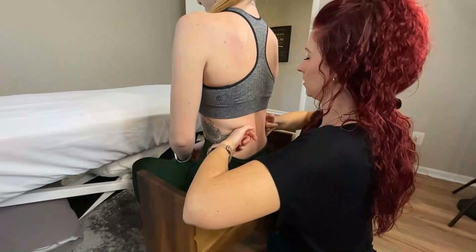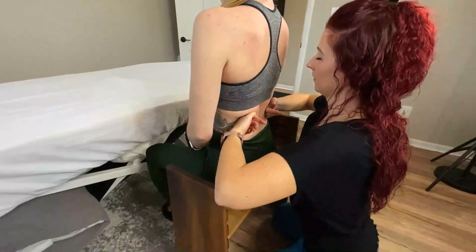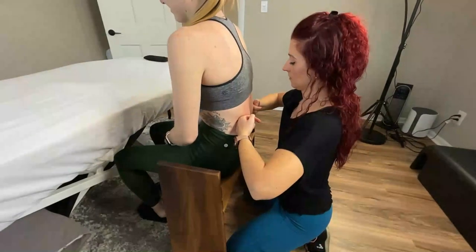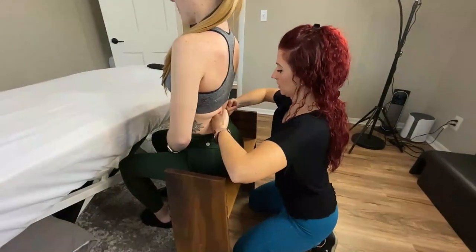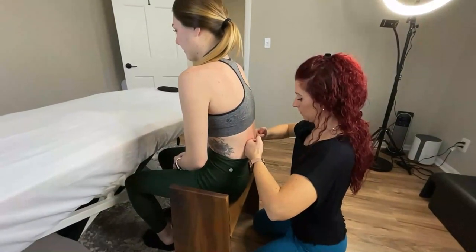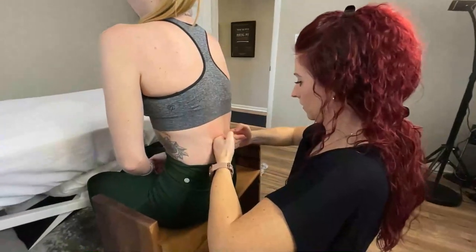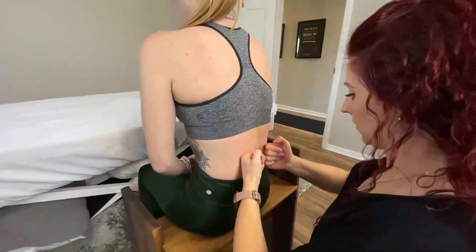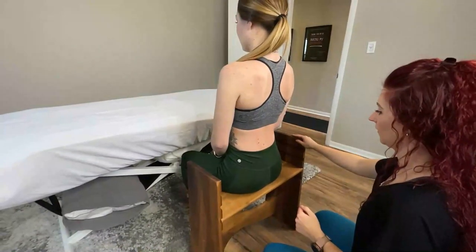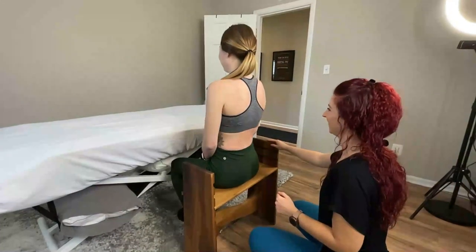Okay, I want you to stick your butt out like J-Lo and then tuck it under. Good. Stick it out. And then tuck it under. And then out. And under. Good. Come to rest. Nice. Stretchy. Feel a little more bendy in there now? Yeah, a little bit.